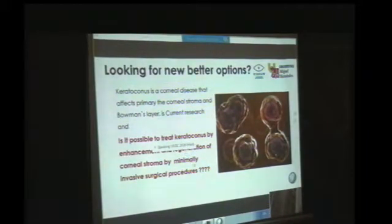So the issue is, how can we do that? Can we replace the corneal stroma and Bowman's layers by any means? Is corneal regeneration feasible with minimal invasive procedures? This is what was the target.